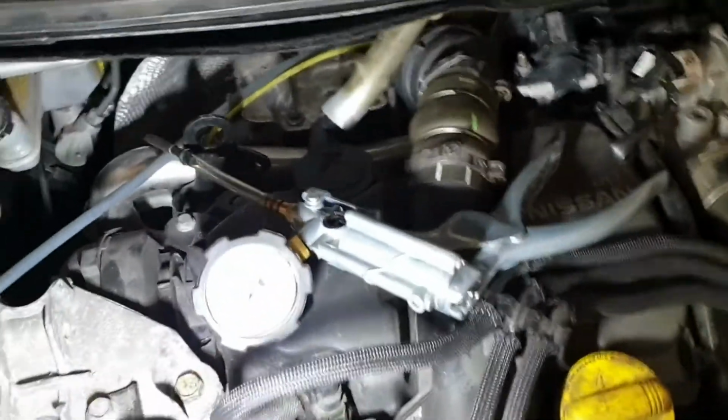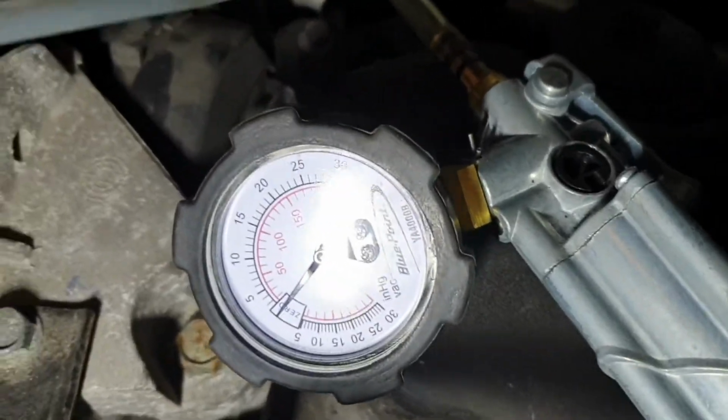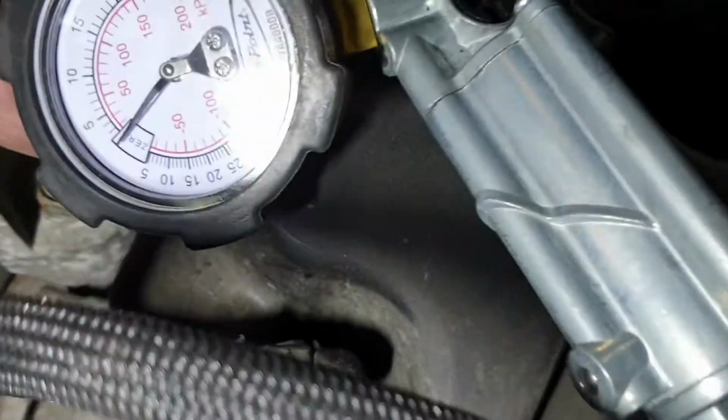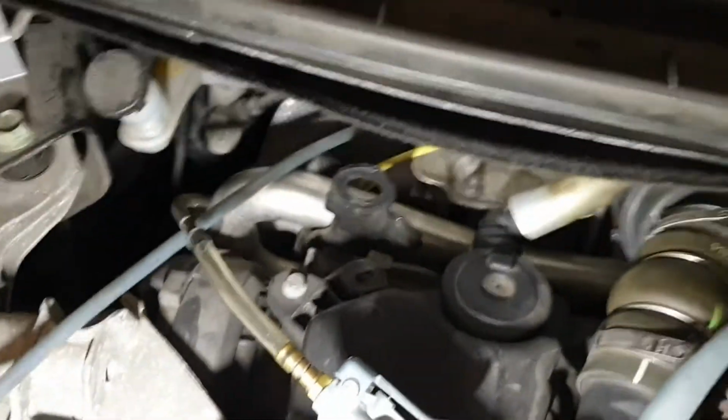So we have connected both hoses, the hose connected before the diesel particulate filter and the hose connected after the diesel particulate filter, and both are approximately reading 0 pressure. So there is no restriction of the diesel particulate filter.